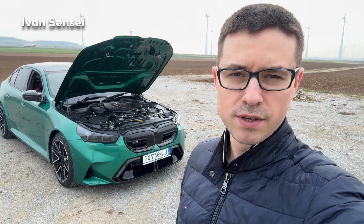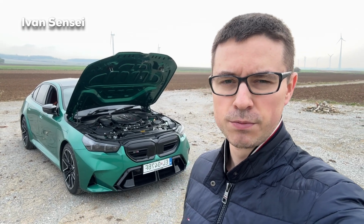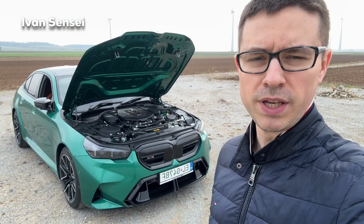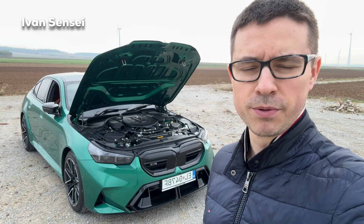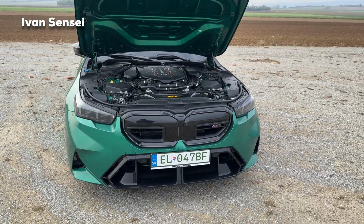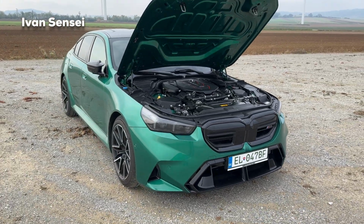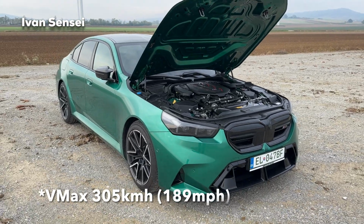We know that this BMW V8 is capable of much more in terms of the power, so let's see in the future what we will get in terms of the other versions, if there will be. Certainly the engine has more to give. The acceleration from 0 to 100 km per hour, 62 miles per hour, is actually 3.5 seconds. The top speed with the M driver's package is 302 km per hour, 189 miles per hour.